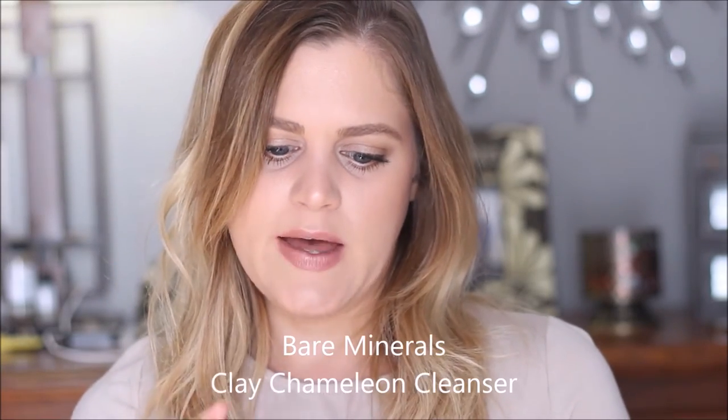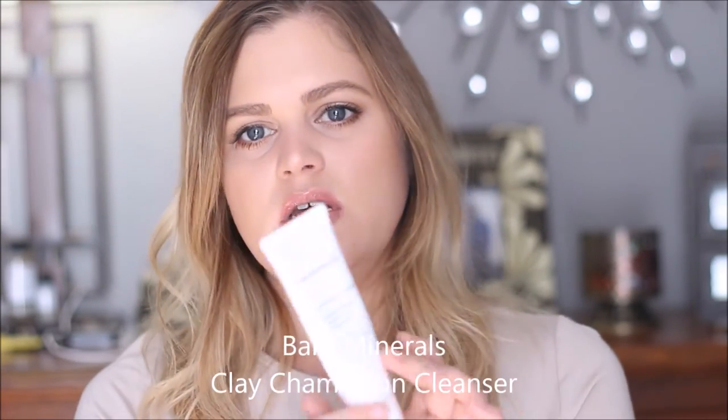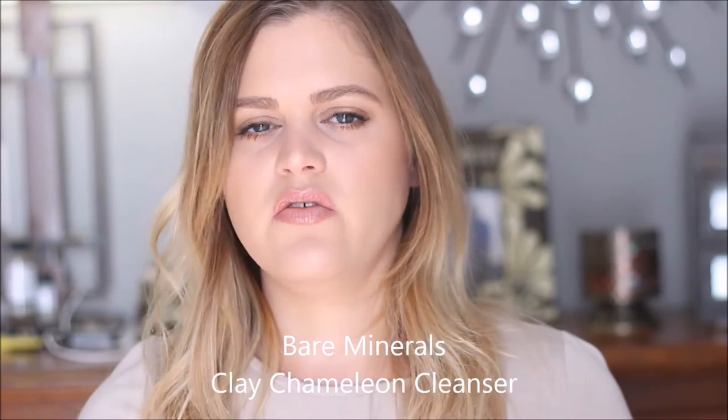Okay, a couple of new cleansers that they have. This one is called the Clay Chameleon Transforming Purifying Cleanser. This is in a small size because I got a little kit several months ago. And this one, it's red, but when you rub it in, it turns white. This is not a cleanser that you can take off your eye makeup with. It's just strictly for your face. And I did enjoy this, and I actually just a few weeks ago bought this in the full size.